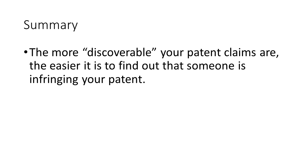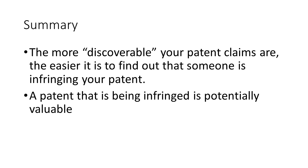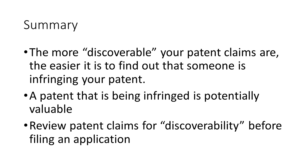So just to recap, the more discoverable your claims are, the easier it is to find out that someone is infringing your patent. A patent that is being infringed is potentially valuable. You might be able to collect monetary damages or have leverage to sell or license your patent to the infringing parties. Finally, before you file your own patent application, review the claims and see if at least a few of your claims are discoverable, as they can be for covering your invention.